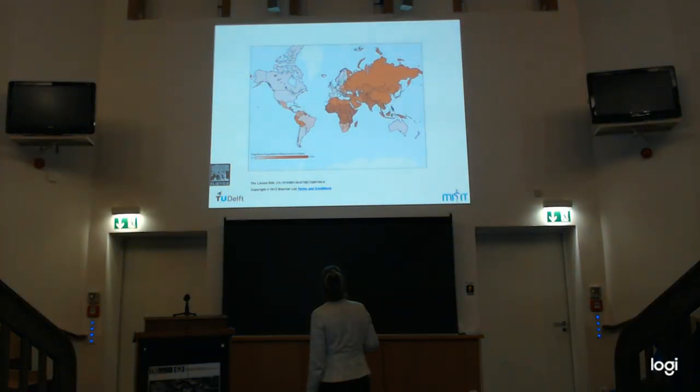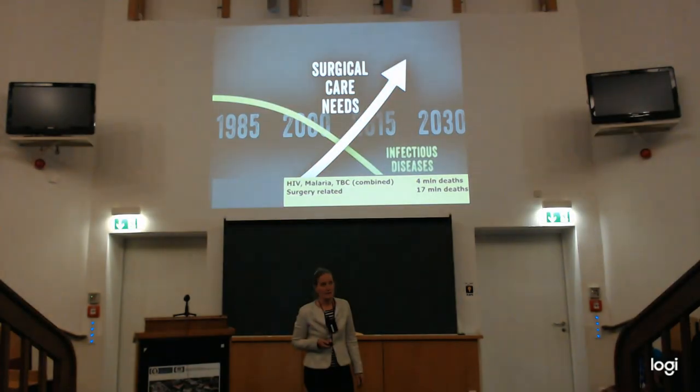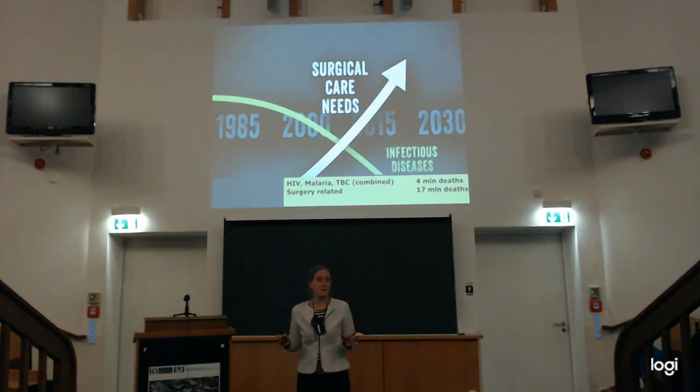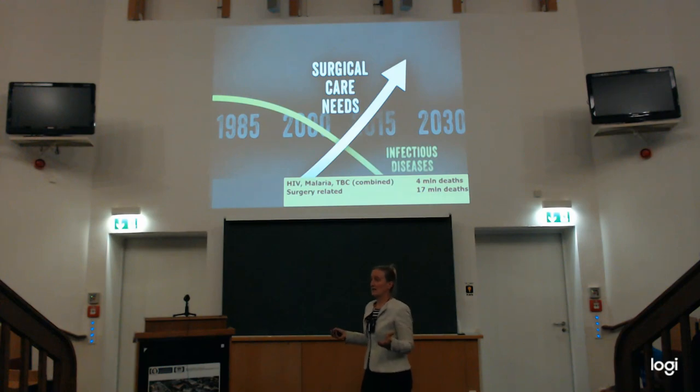Here you see a picture of where the burden is, especially in Africa and Southeast Asia. A lot of people don't have access to surgery. And yes, there's a lot of attention, for example, for infectious disease. But many more people die because of lack of safe surgery than because of infectious diseases. Every year about 17 million people die because of lack of safe surgery.